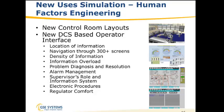We now have new modern alarm management systems. What's the role of the shift supervisor? What information does he have readily available, and how do we share that information across the entire control room? A big push now for electronic procedures and how we interface with them. And then, as I said before, not only is it getting the operators comfortable with these new designs, but it's also getting the regulators comfortable with these designs.